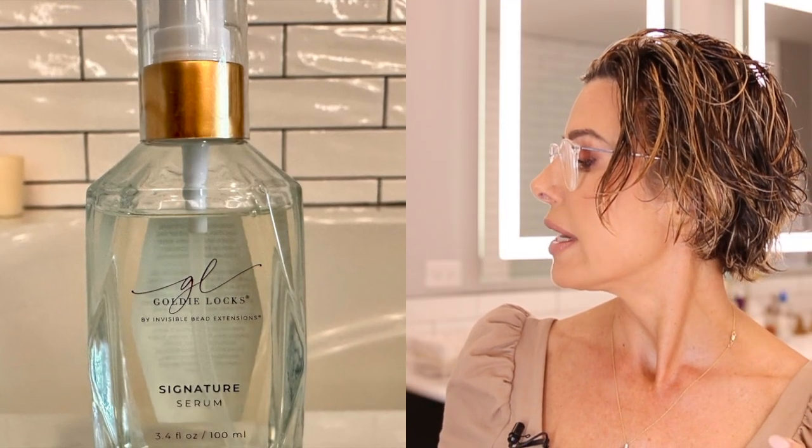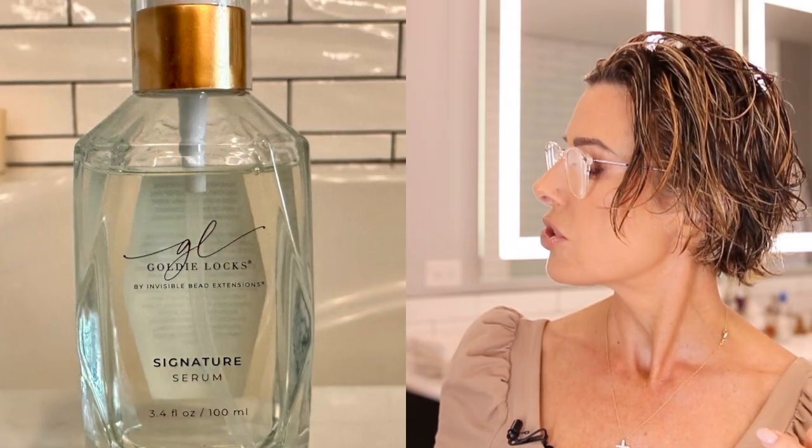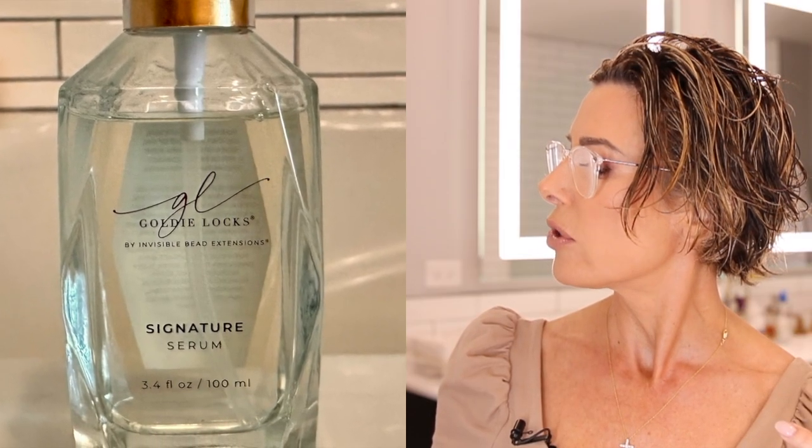Okay. And now the next product that I'm going to add is by the same line. And this is Goldilocks Signature Serum. It says this luxurious, light, fast absorbing serum delivers deep hydration, intense nourishment, and instant shine. Apply through towel dried hair before styling, or you can do it to dry hair for frizz control. This is a product that I use both wet and dry.